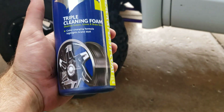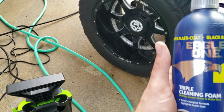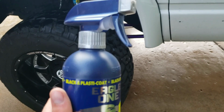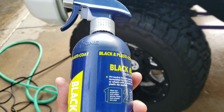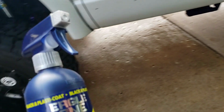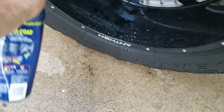I usually don't use anything on the wheels, but I found this stuff. I think I mentioned it in a video before. Eagle One makes this new stuff for polished wheels, black wheels, and I basically use this on the back sides to get all that residue and that brake dust and stuff off the back sides of the wheels. So all you have to do is just spray your wheel down with it.